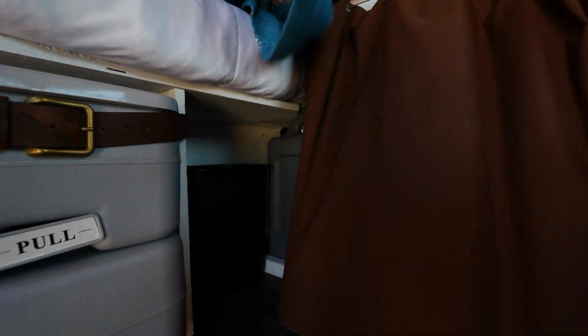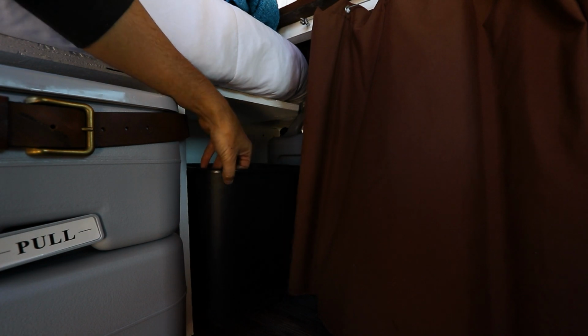So behind here is where I keep my toiletries, obviously toilet paper, whatever I can really fit in there. It's just kind of a convenient place to be able to have things.